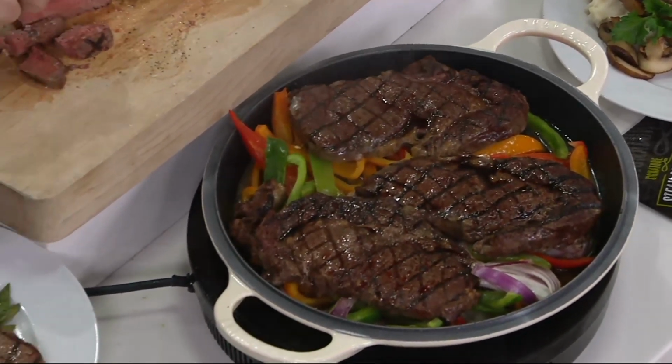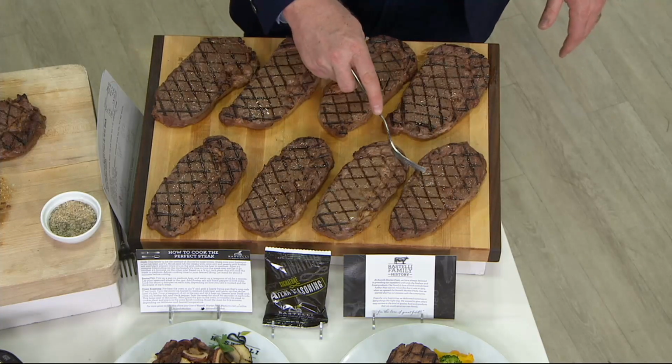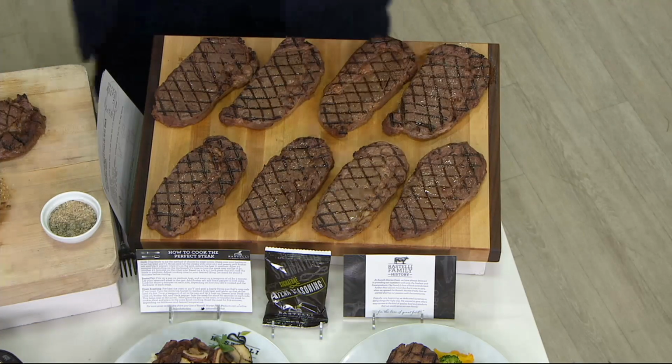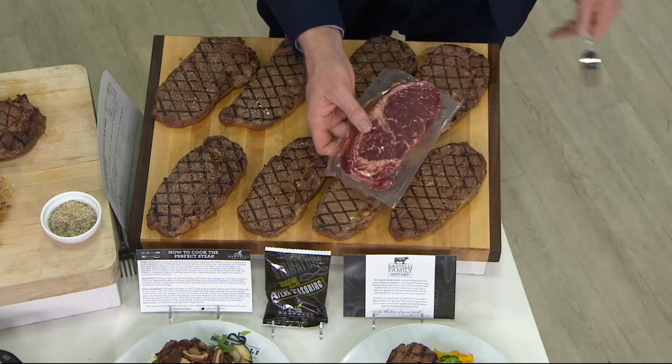These are massive. These are not 4 ounce. These are 10-ounce ribeyes. These babies are big. There's only 150 remaining, and then they're going to be sold out. They're individually packaged. Every piece. Every piece. For you and your hubby tonight, take one of them and have 2 5-ounce ribeyes.